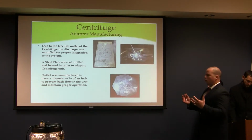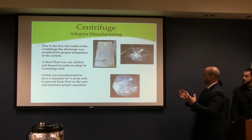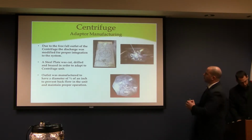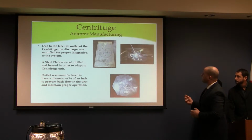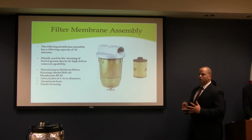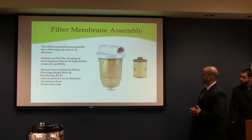When we acquired the centrifuge, we noticed that in order to install it inline in the prototype, we had to manufacture or modify its outlet, which we did ourselves. And finally, the other major component, the filter membrane, which is the main debris remover in the prototype after, again, the sedimentation tank.